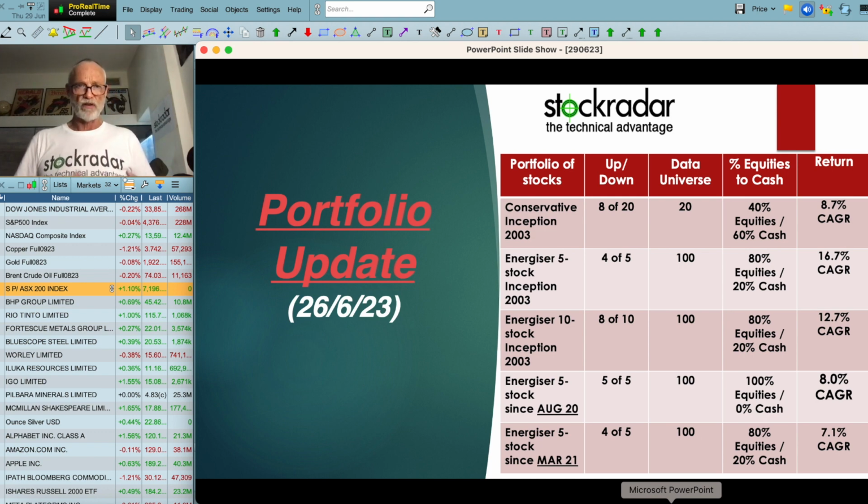During tough times, we try and preserve capital. During the good times, when the trends are up, that's when we really expose ourselves to the market and make our money. So we would love to see the ASX 200 through the highs, and we can have a nice big uptrend again, but we may have to wait a bit longer. I don't really know. But we just monitor the market, and we deal with each phase as it comes. Okay, so that is the portfolio update.